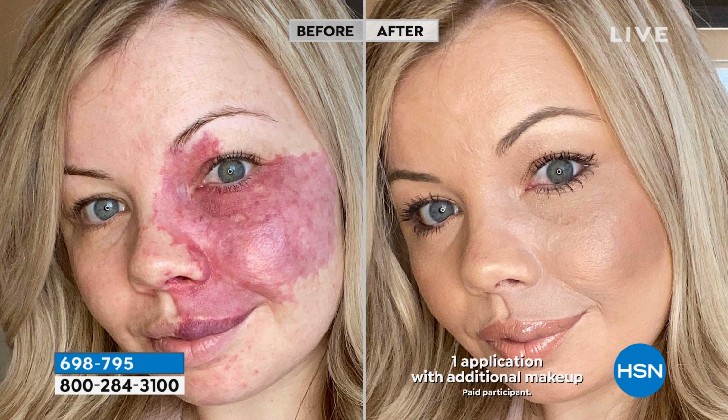And we sent it to her and said, of course. And this is what she sent back. This is with her phone. This wasn't done in a studio. This was her phone, and she sent it back, and she goes, look at the difference.